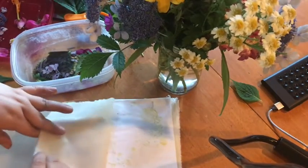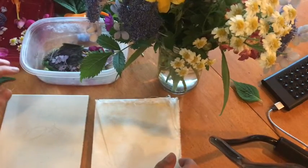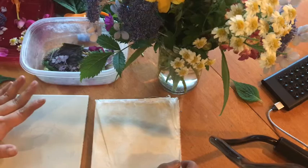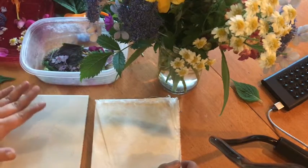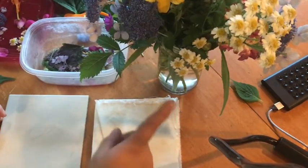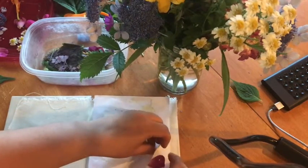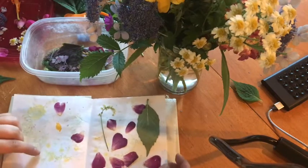Now what I'll tell you is, this is definitely something that needs to be supervised if you use the microwave. The tiles do get very hot, so you need a grown-up to do this with you. If you want to do it by yourself or with an older sibling, instead of putting it between these two things, you're going to get two heavy books. But you're going to need patience because you're gonna have to change the paper every couple of days and make sure you don't wiggle the petals and the leaves too much.